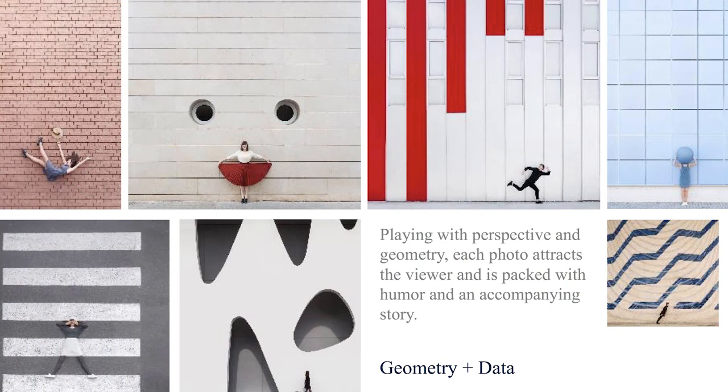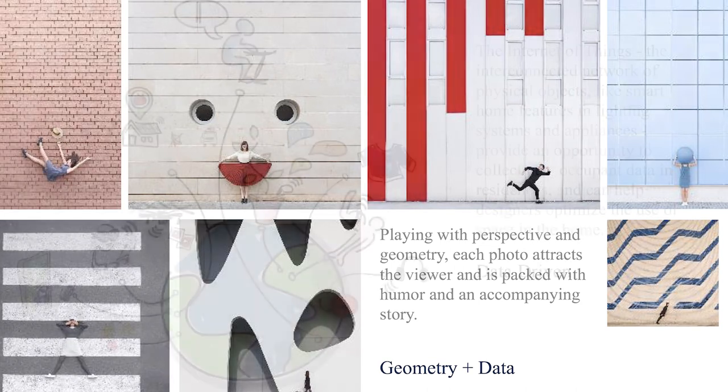The duo Daniel Rueda and Anna Divis love to travel the world in search of interesting perspectives and geometry related to architecture. They've been crafting photographs that use both each other and architecture as characters, playing with perspective and geometry. Each photo the pair publish is packed with humor and an accompanying story.